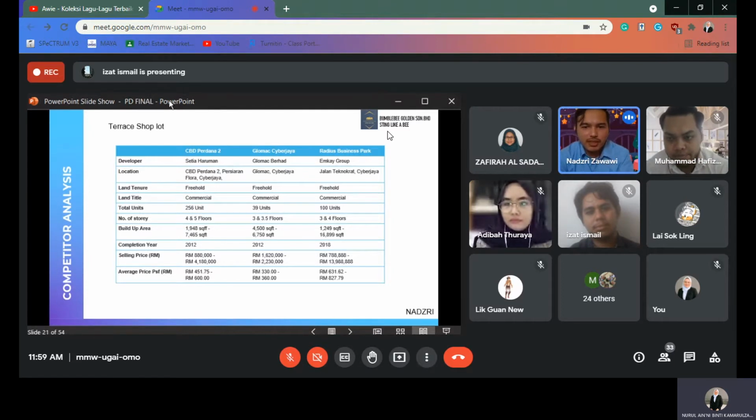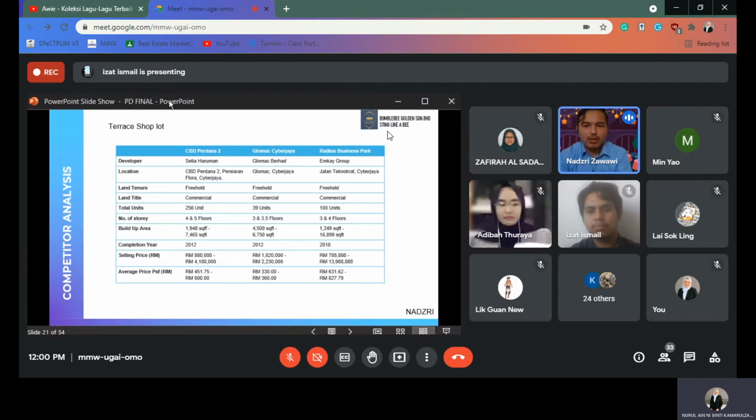While Radius Business Park is a spacious and prominent business hub located on 5.89 acres of freehold land along Jalan Teknokrat, neighbouring CUCMS Medical College, Jalan Perkhidmatan Awam, and the Malaysian Administrative Modernisation and Management Planning Unit. It is also minutes away from Cyberjaya City Centre and the future MRT station. It is located about 1 kilometre from our proposed subject property. The selling point of this property is its unique dual frontage design with over 165 car park bays, which adds value to tenants and business operators within the development. Average price is between 631 to 827 per square foot.